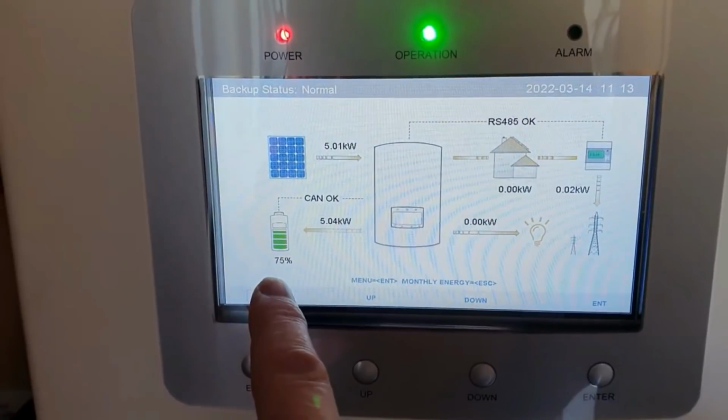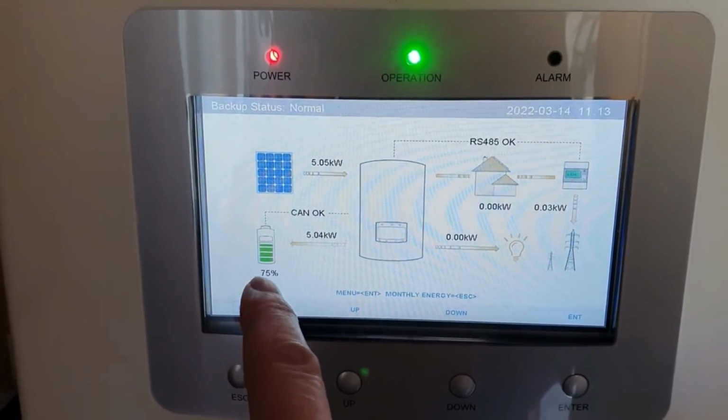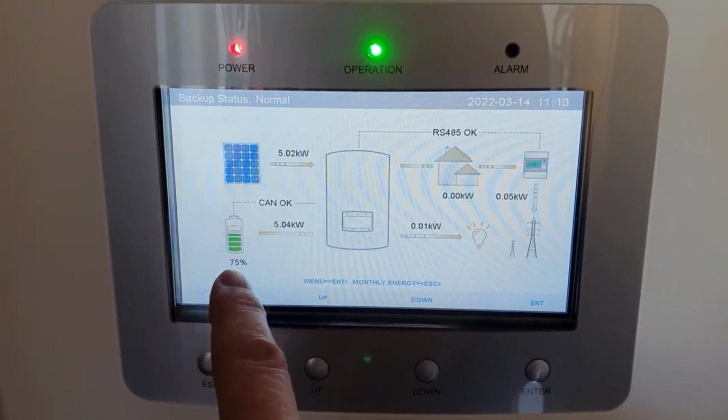Now I misjudged last night. I should have turned the timer off on this. I didn't. So in next to no time I'm going to fill these batteries.